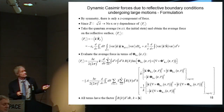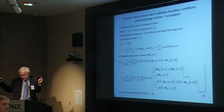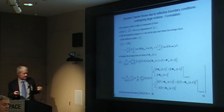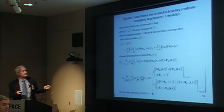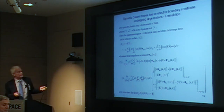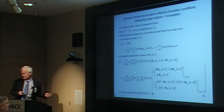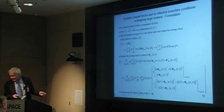And, since z bar is assumed much less than the lateral dimension of the stack, I'm going to assume no edge effects. So we have a flat plate sort of thing. And taking the quantum average, the average force is given by this horrendous kind of expression, but you should have seen what preceded it.